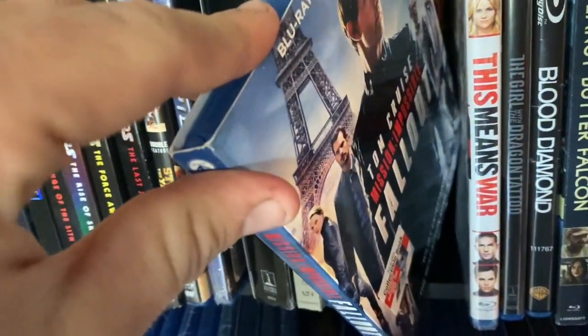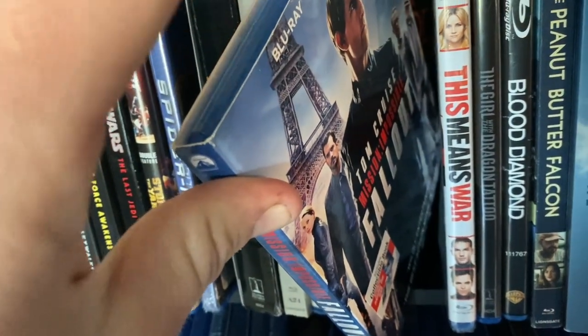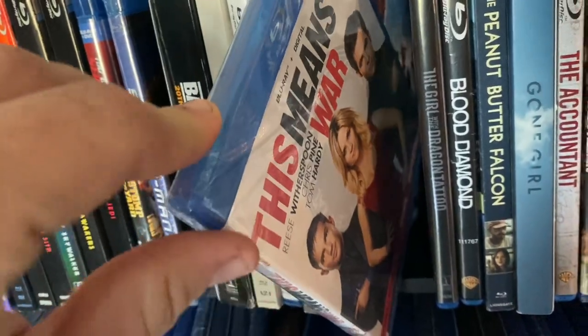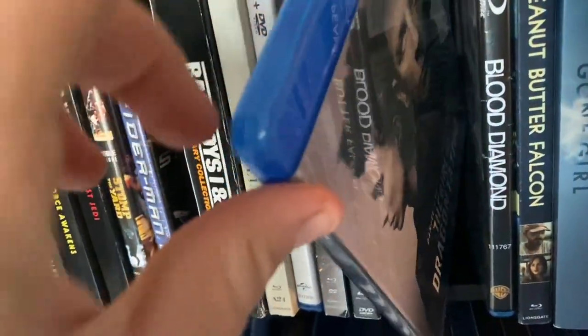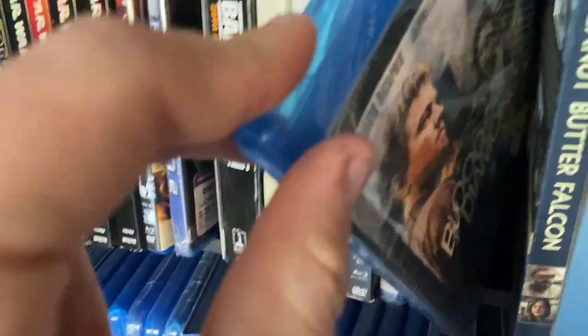Then we got Tom Cruise, Mission Impossible Fallout, one of my favorite action movies of all time and my favorite Mission Impossible movie. Fantastic. This Means War, a really funny buddy cop romantic comedy movie. The Girl with the Dragon Tattoo. It's a hard one to get through, but it's a dang good movie. Then we have Blood Diamond. I have not seen this one, but I will watch it this year.